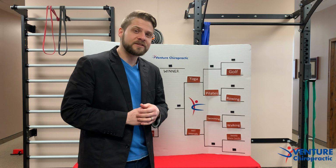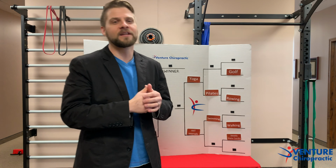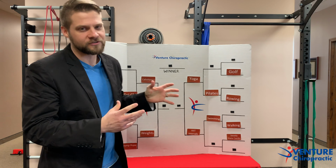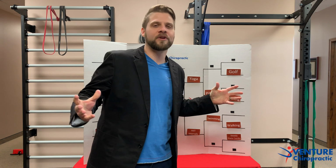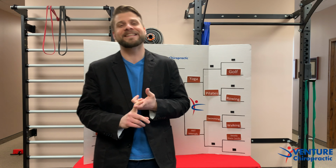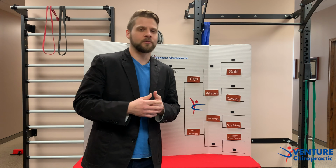Let's go ahead and get right into it again today. We're going to go into a little bit more depth again. Each round, we're going to see a little bit more from each of these different exercises to see which one might be the best one for you to try out. Remember, they're all great forms of exercise, and we'd rather you were doing anything than sitting on the couch doing nothing. So if you really like one of these, just stick to it, that's fine.